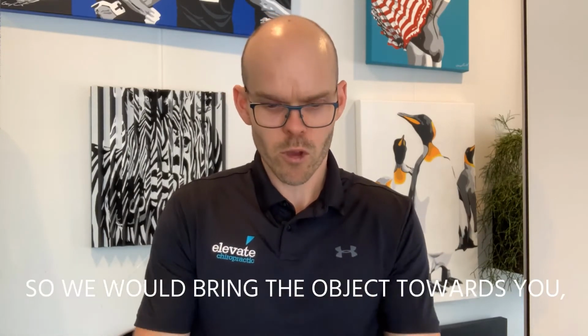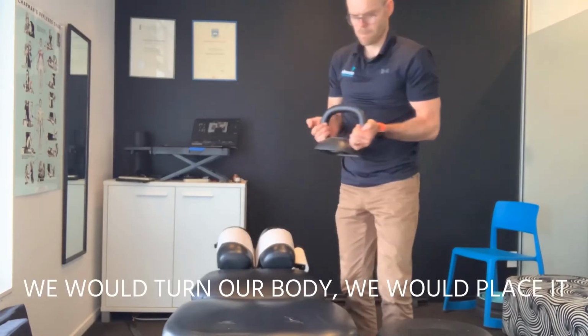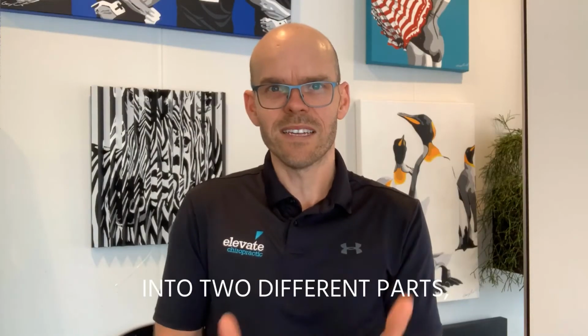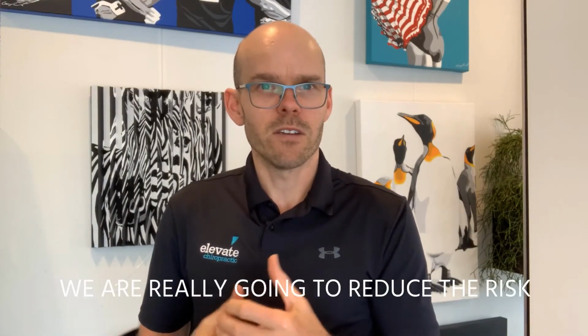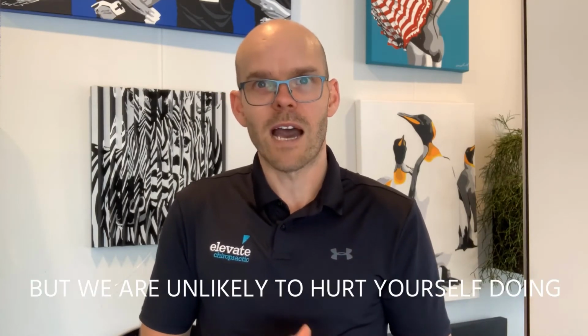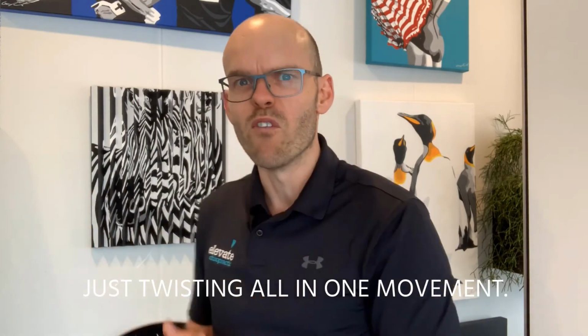So we would bring the object towards you, just like we talked about in tip number 3. We'd lift it up, we'd turn our body, we'd place it down. By breaking this movement down into 2 different parts, we are really going to reduce the risk of injury. We'll still get the job done, but we're just unlikely to hurt ourselves doing it that way, rather than lifting and twisting all in one movement.